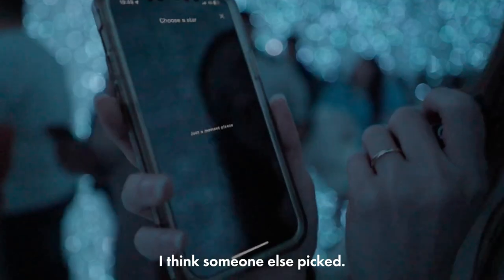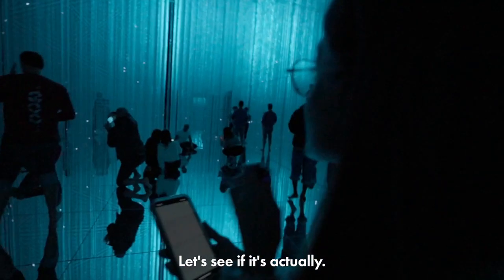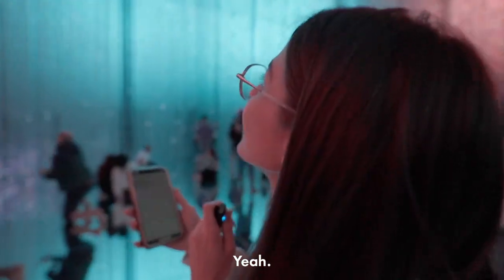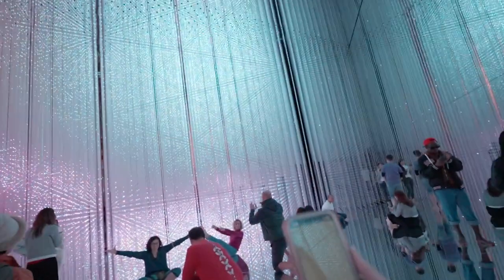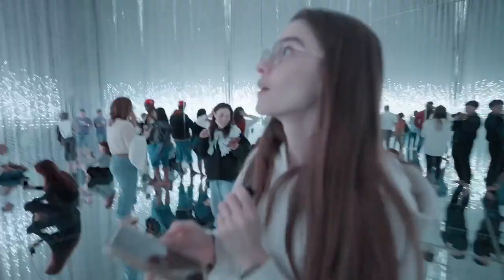Oh, I think someone else picked. Yeah? Already? Let's see if it's actually... Yeah, it is. The color. Did you throw again? Yeah, that one, the purple one. Yellow one now. What would be named yellow? That is so cool. Oh my god.